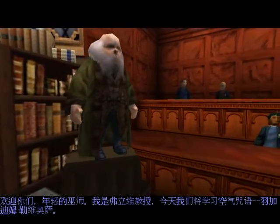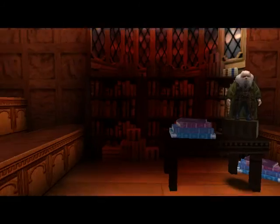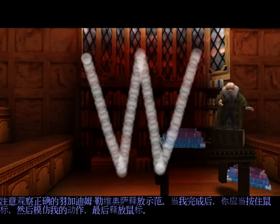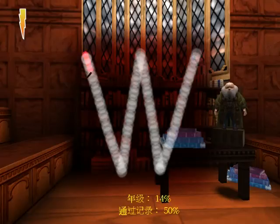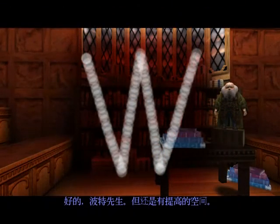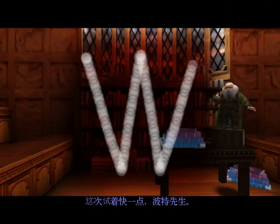Welcome, young wizards. I am Professor Flitwick, and today you will learn the levitation spell Wingardium Leviosa. Observe the correct Wingardium Leviosa symbol. When I stop, hold down the mouse button and follow the pattern, then release the button. Work, Mr. Potter, but you still have room to improve. 5 points for Gryffindor. Try going slightly faster this time.